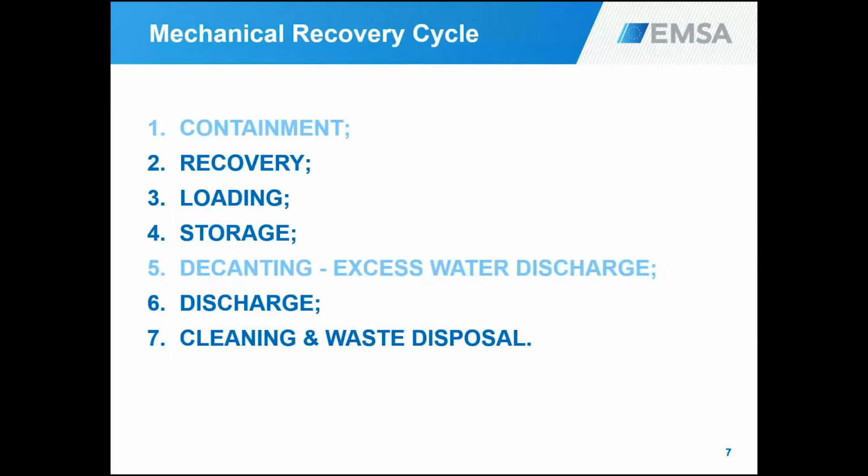Oil, debris, all that is being collected from the sea or from a beach, when the oil can be mixed with sand or any other products. So waste disposal is a challenge, and it's also an issue that we have to consider in this mechanical recovery cycle.